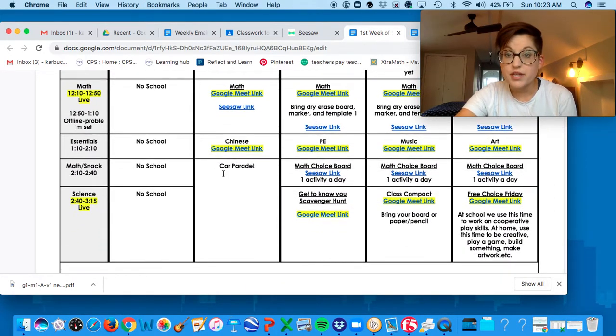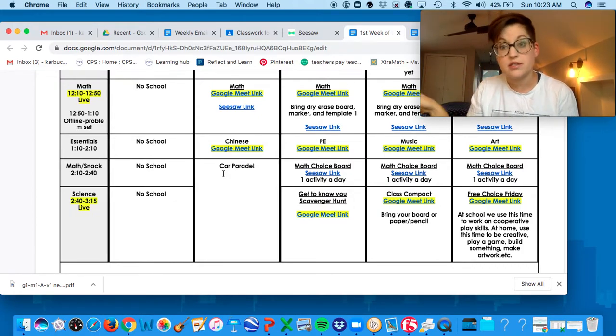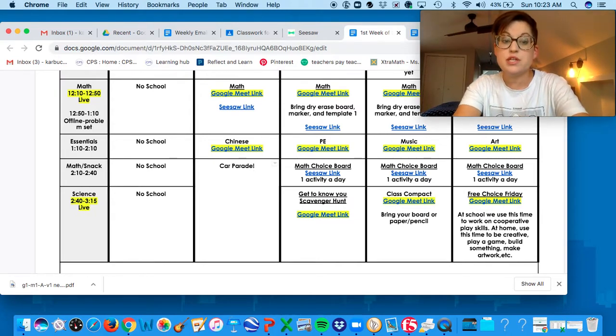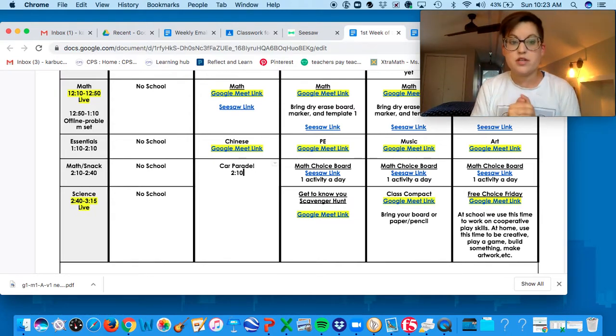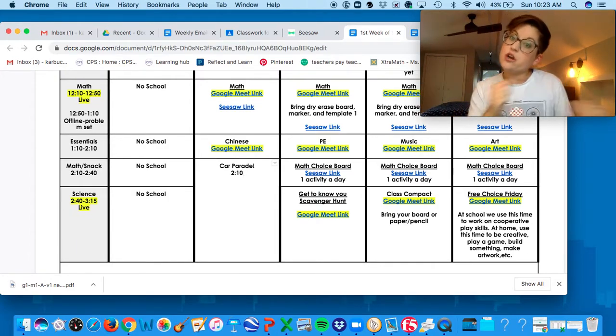And then don't forget that the first day of school, after they have Chinese, so they'll have Chinese for about 30 minutes, and then that's done. They'll have the end of the day, and then they'll give you time to get to Mitchell for our car parade. And first grade goes at 2:10. So I'll even add that right here, is at 2:10. You can wear your mask, or you must wear your mask. Social distance, you can have a sign, you can ride your car, you can ride your bike, be sure you have a helmet on.